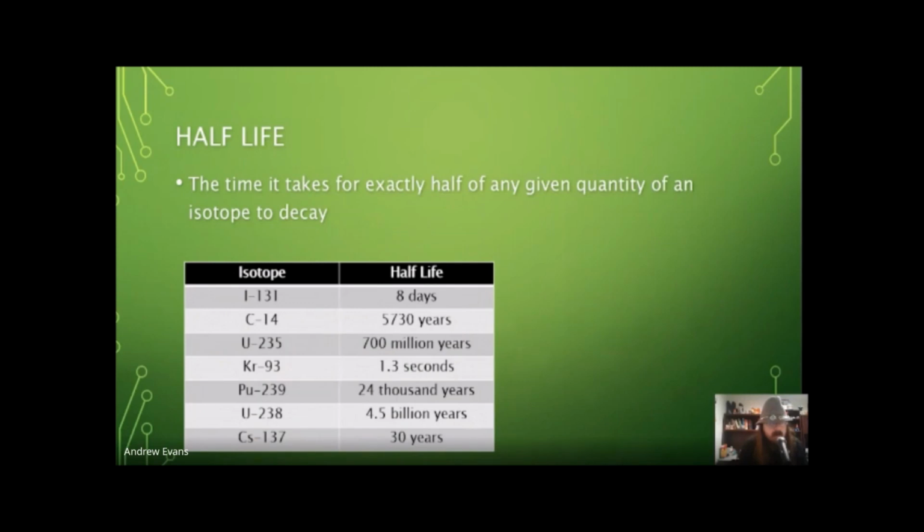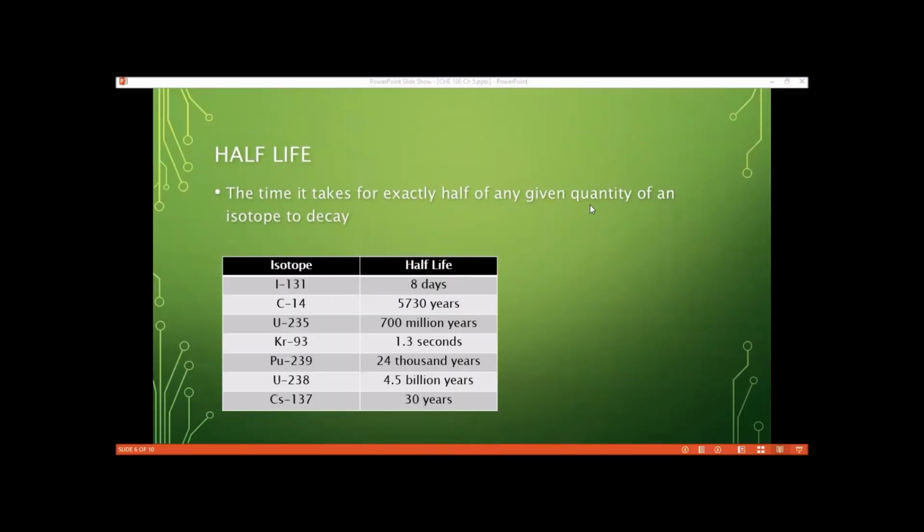Iodine 131 takes 8 days to decay to half its quantity. So that means if I have 100 grams, 8 days later, that's 50 grams. But another 8 days later, so 16 days total, it's down to 25 grams. 8 days later, so now it's up to 24 days, almost a whole month, it's down to 12 and a half grams. After 32 days, iodine is down to 6.25 grams, and this will continue like this every 8 days. Each isotope has its own individual half-life.